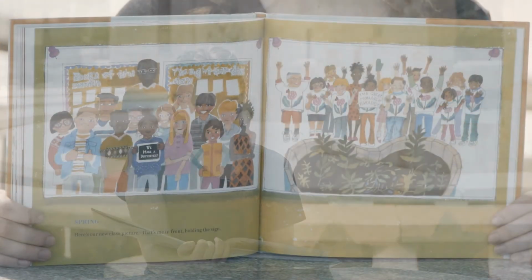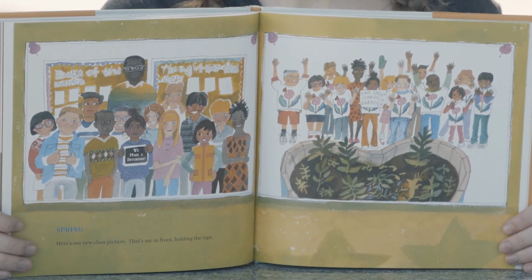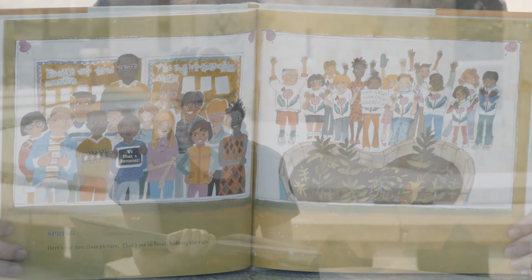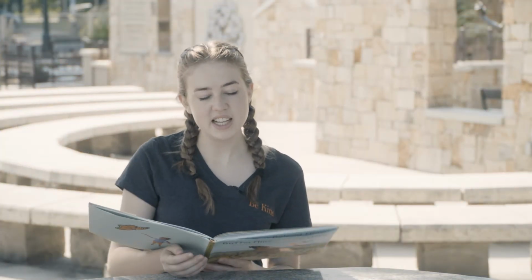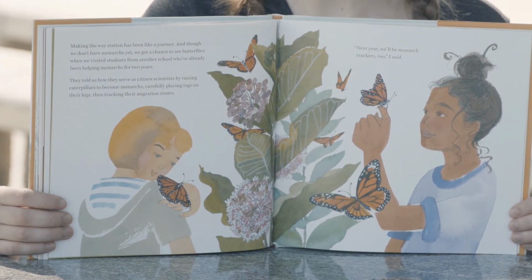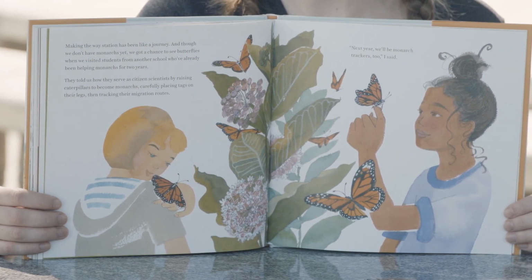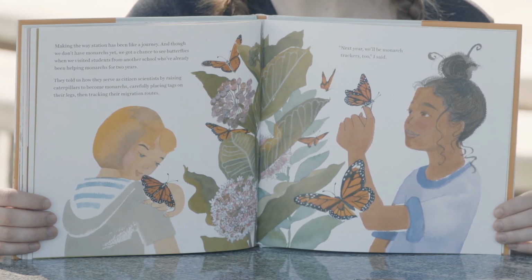Spring. Here's our new class picture. That's me in front, holding the sign. Making the way station has been like a journey. And though we don't have monarchs yet, we got a chance to see butterflies when we visited students from another school who've already been helping monarchs for 2 years.